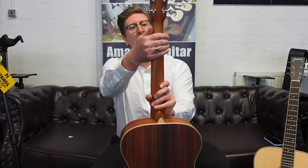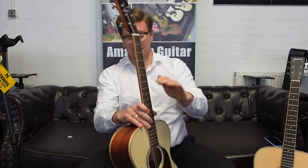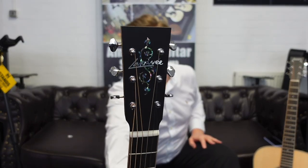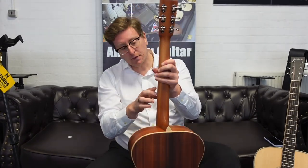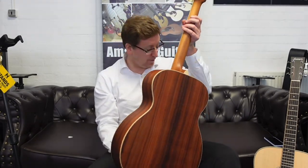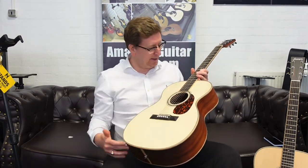You've got a mahogany neck, so the satin mahogany neck. You've got an ebony cap. That's an ebony cap there on the headstock of the guitar. And then you've got an ebony fingerboard. You've got maple binding running round. The three that I've got here definitely have maple binding running around them as well.